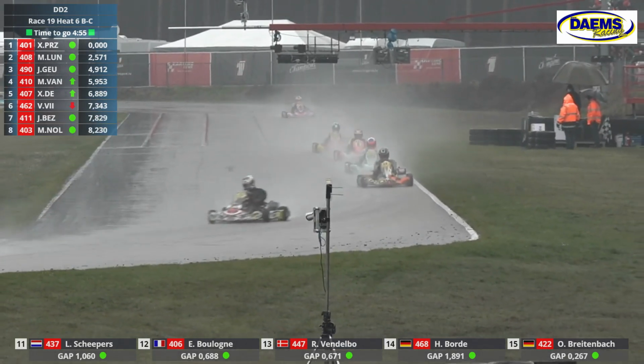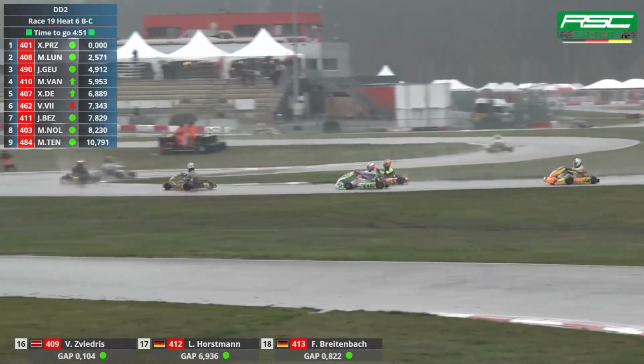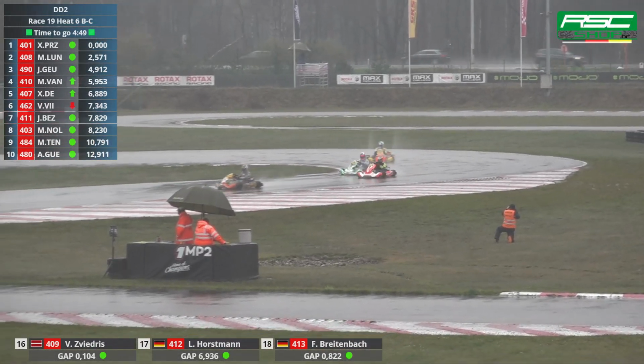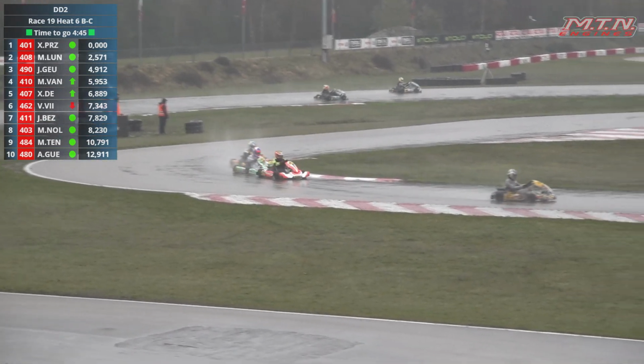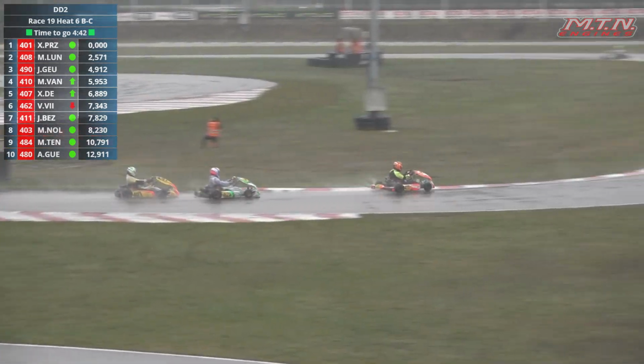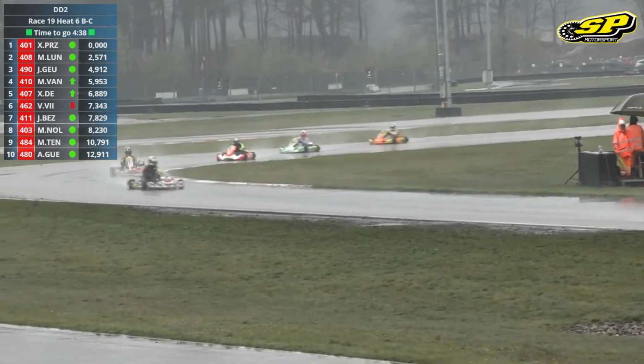But the battle between 6th, 7th and 8th, that's Derua, Villiainen. There goes Jakob Bezel up the inside through into turn 2. Villiainen tries to get the switchback, heading into turn 3. Bezel shuts the door. And now Mick Knowlton tries to get a good run coming out of turn 3 on Villiainen. That particular time, it wasn't enough.